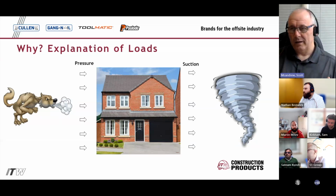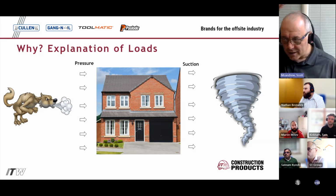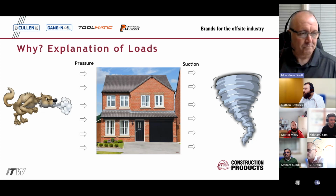To explain it a wee bit better, if anybody's been in a convertible, your hair doesn't get blown backwards, it gets blown forwards because it creates that suction effect going up and over on the car.